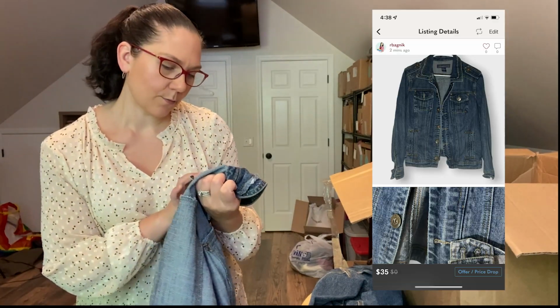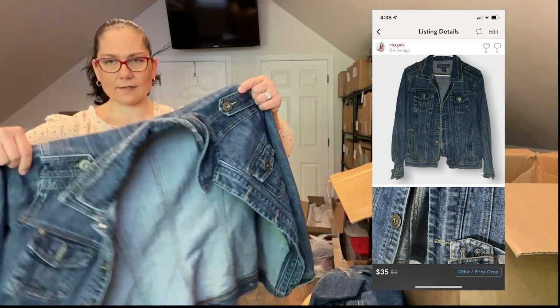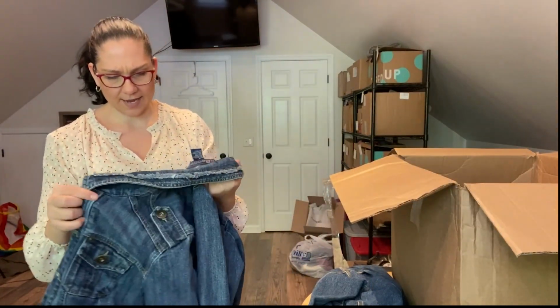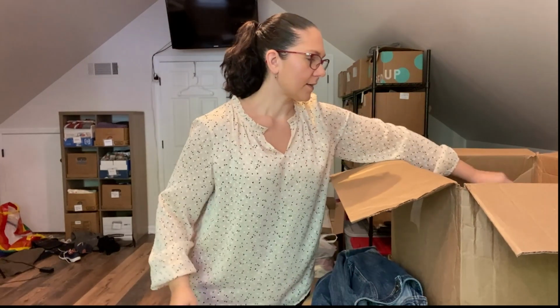This is Bacini. I have seen this brand before. I don't think I've ever thrifted it. It's another nice denim jacket. And actually, it's a size 1X, so that's a good size, but it's definitely dated. I'm not sure if it's dated in a good way or not. I guess we will see.